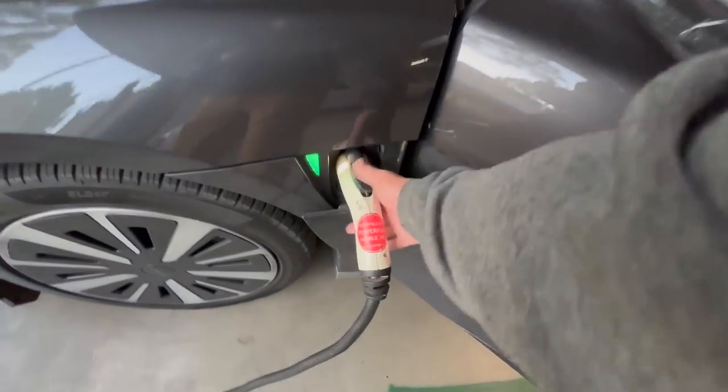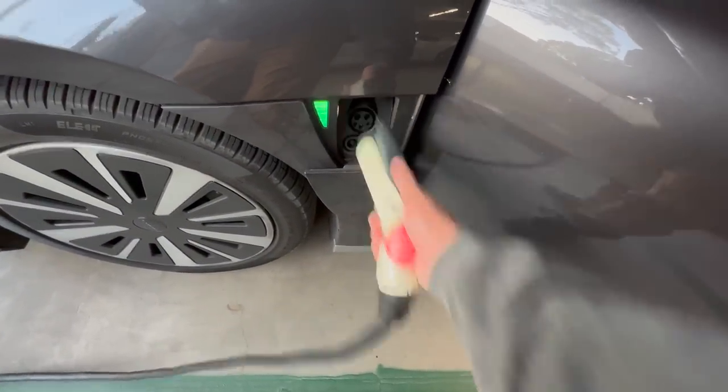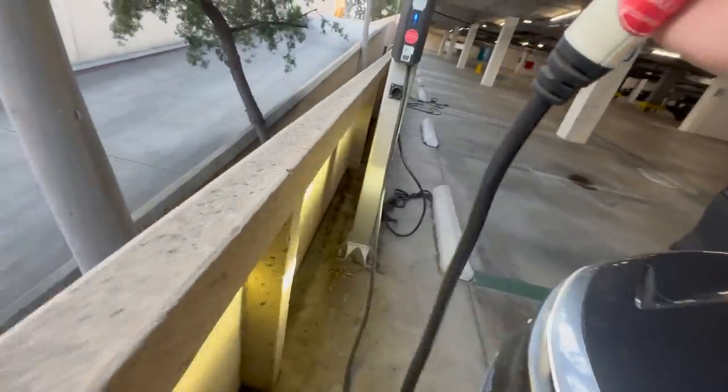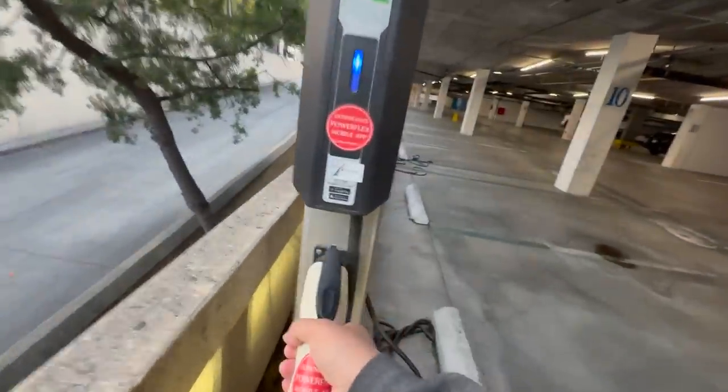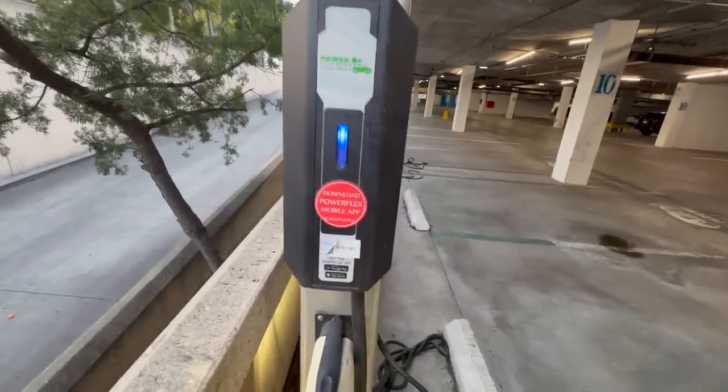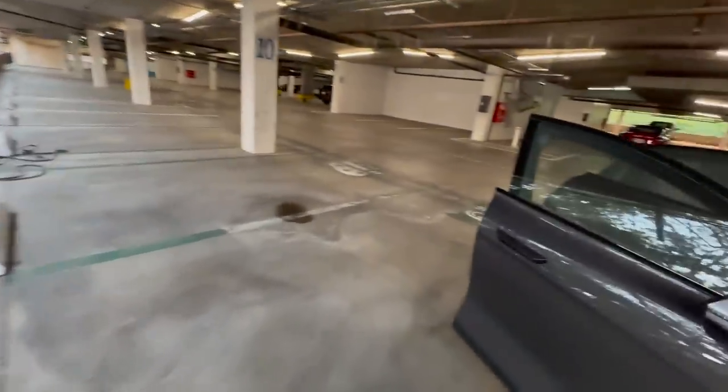And time to unplug here. There we go. Nice cables on these, actually. These are the Webasto chargers, I believe. EVSE. It says download the PowerFlex mobile app. I don't know why, because they're free. You just plug it in and it works.